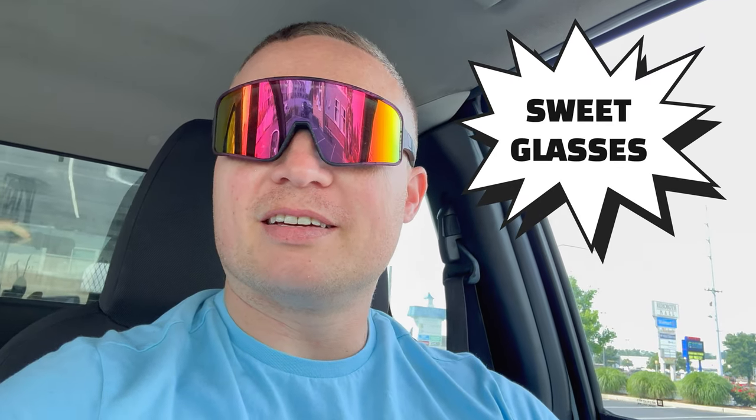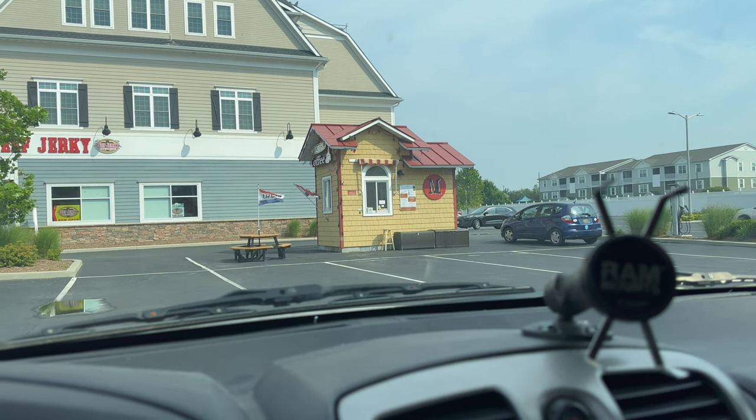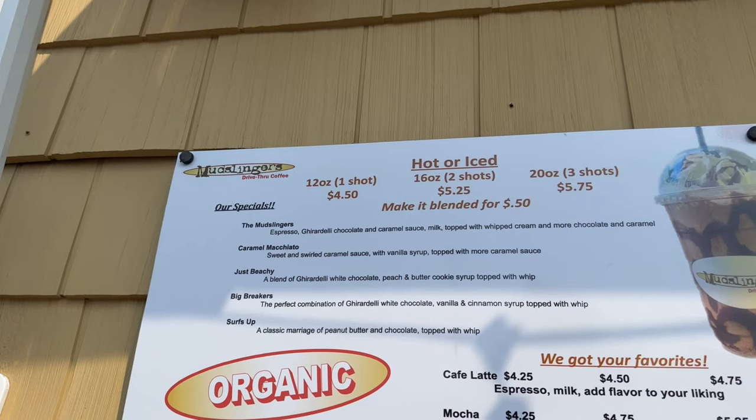All right, before we start the bourbon hunt today, I think we need to get some coffee at the world's smallest coffee shack in Rehoboth Beach.